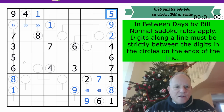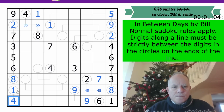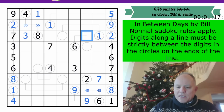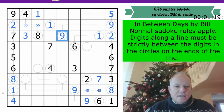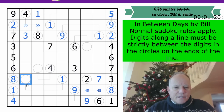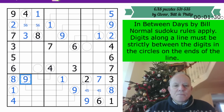That is now a 5. Oh, that's become a 2. This is a 4. That is known. It's a 3. Right, what's this line? It's got 3, 4, 7, 8 on. If we can't put a 2 in the circle, we're going to have to put 1 and 9. And this line, 2, 3, 7, 6. So again, we're going to need a 1 in one of the circles. Now, the other end only has to be bigger than 7, but it's still going to have to be 9.